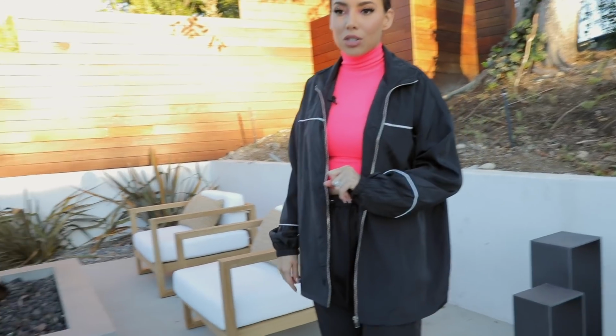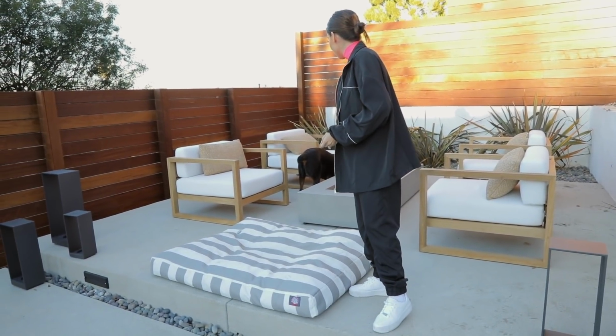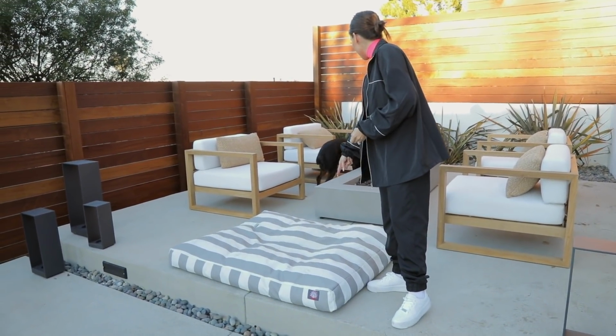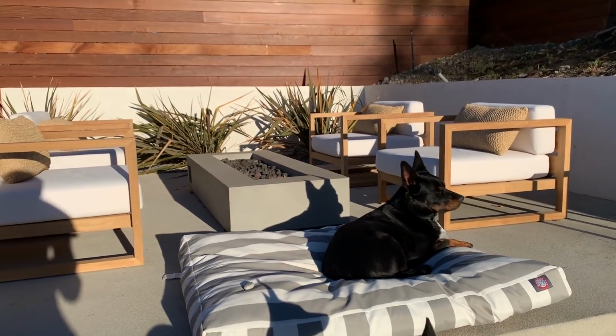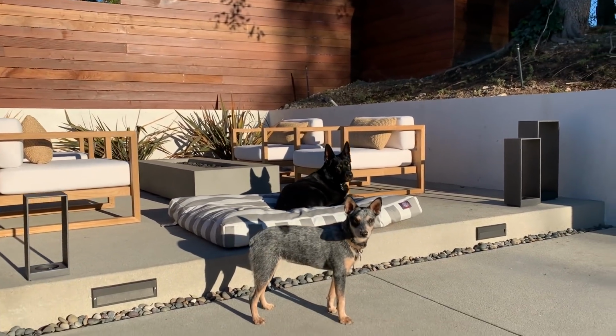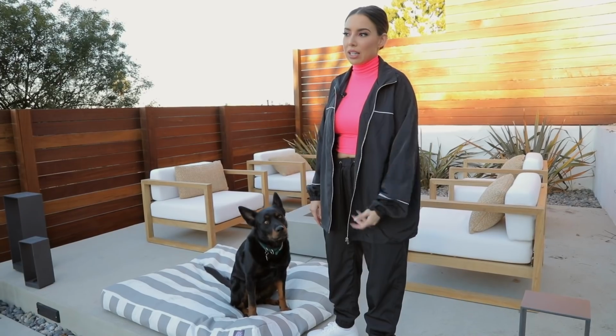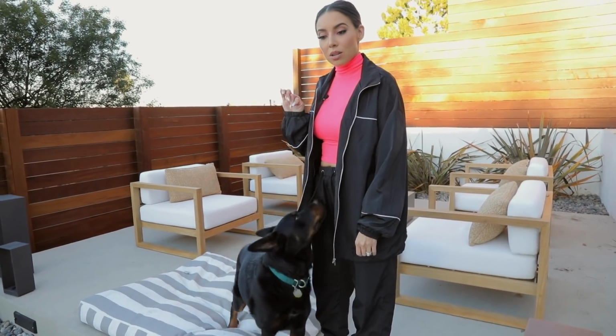This giant dog bed. I ordered this one for the area outside my kitchen, but it's so big. Turbo, come here. Come lay on your bed. She looks like an ant on here. It's so big. So I just brought this out here. I figure if we're all outside, either I could put it here by the fire pit or over there if we're grilling or something, and her and Mikey like to lay down together.